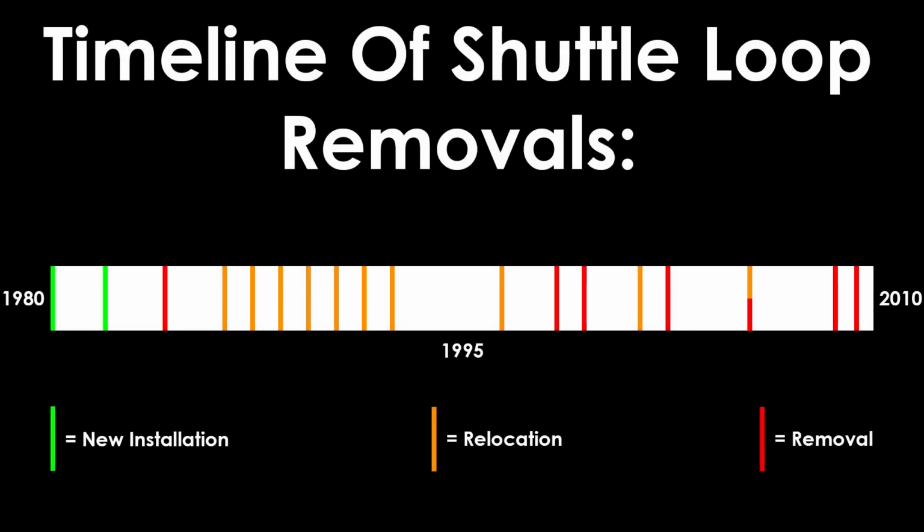Here's a timeline of removals and relocations of shuttle loops throughout the years. Green represents new installations, orange represents relocations, and red represents outright removals. We can see that a couple of new installations occurred in the early 80s before our first removal occurs in 1984, which I previously mentioned took place at Tokyo Dome City. Then in 1986, a wave of relocations began with the already mentioned King Cobra removal in 1986. During this time, various Aero and Schwarzkopf installations got sent to other parks after only a short time operating until 1992. Though this initial wave of relocations dried up, the problems for the model only got worse.